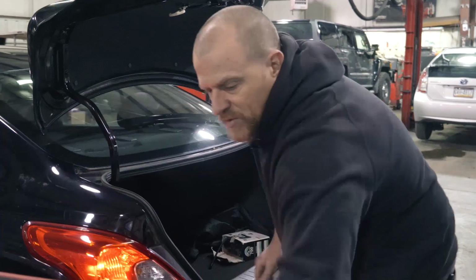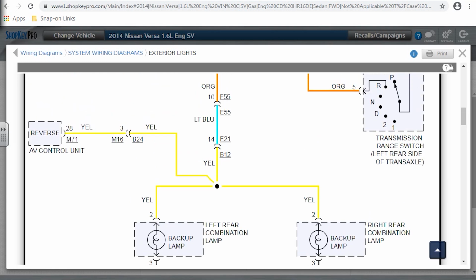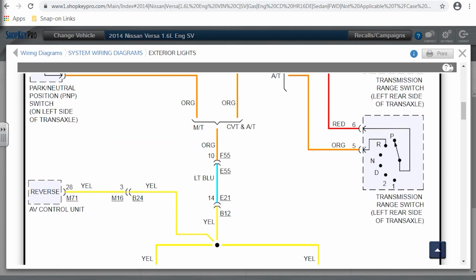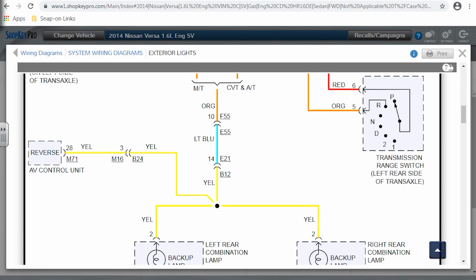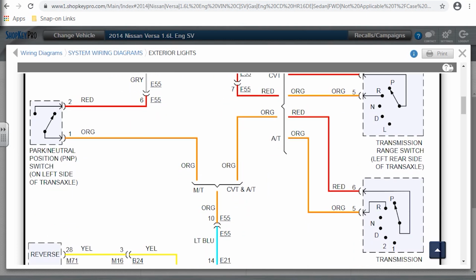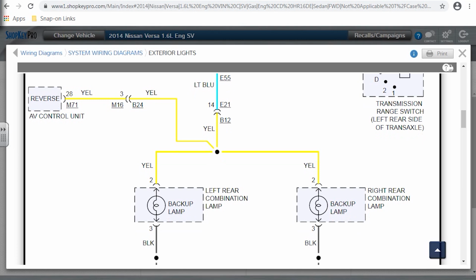So this would be the one we're gonna pull out. I'm gonna pull this apart. Actually, no, before I get ahead of myself, let me pull up a reverse light diagram, because I didn't do that. So the backup lamp bulb grounds at the left and right C-pillars. It does show the transmission range switch, CVT, manual trans. It says AV control unit. What's the AV? Audio video? Still not seeing a tie-in. The transmission range switch would feed this directly. So the red wire, CVT, orange wire closes, sends power down from the red wire to the orange wire, which turns to light blue, then to yellow to the backup lamps.